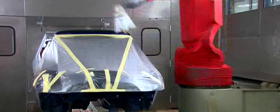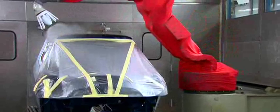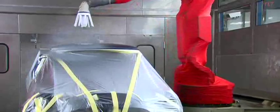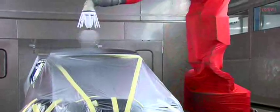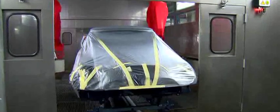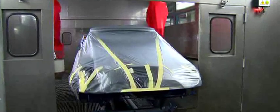Customers can order their Mini in 14 exterior colors and can opt for a contrasting roof. All body variants can be painted in random sequence in any of the exterior colors. Depending on the customer's request, the roof is painted in a contrasting color by robots in a special paint process. This finish option is unique to Mini.